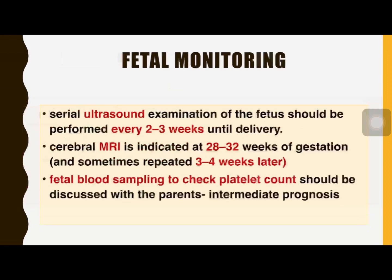Also, once the fetal infection is confirmed, then we have to do fetal monitoring. It is done by serial ultrasound examination, which should be performed every 2 to 3 weeks until delivery. The second investigation is cerebral MRI, which should be first done at 28 to 32 weeks, and if required we can repeat it 3 to 4 weeks later. In case there is intermediate prognosis, I'll discuss what this intermediate prognosis means, then we can go for fetal blood sampling to check the platelet count.